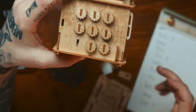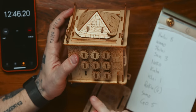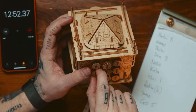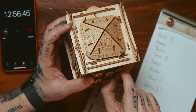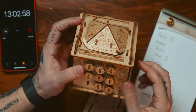So, 8315. I mean, we've tried it. What if we pull out the other ones? Two. Four. Six. Nine. Ugh. That is a negative.